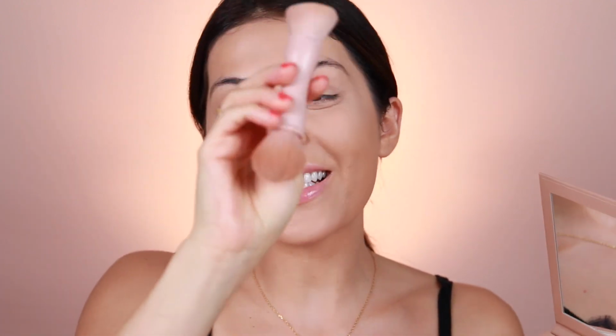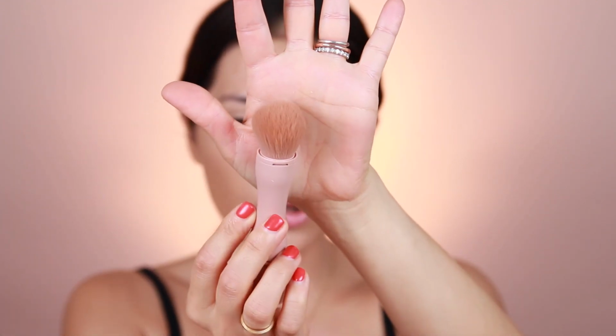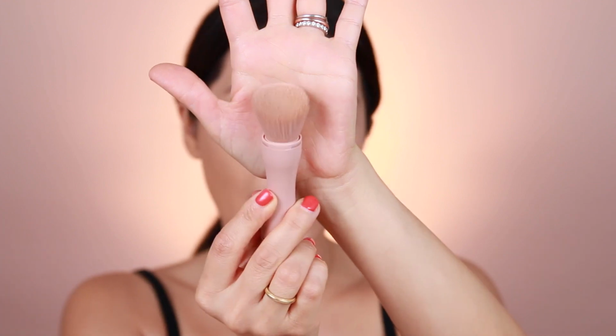If you guys haven't seen it, which I'm sure you have, this is what the brush looks like. It's double-ended. I do have to say, people didn't quite love the brush. I'm the opposite. I actually really like the brush. I love how this, especially this side, how dense it is. It actually works really beautifully for contouring. I don't know, some people were having like issues with it, but I personally loved it. This side is maybe not my favorite. Like I would probably use this side more for like foundations and stuff, but this side I love.